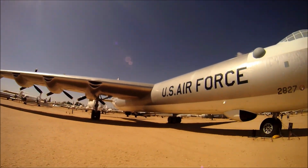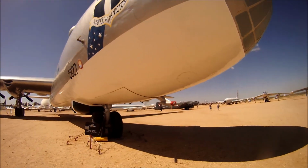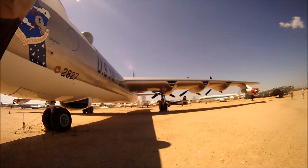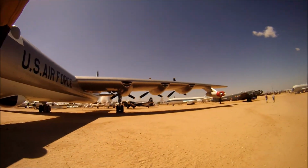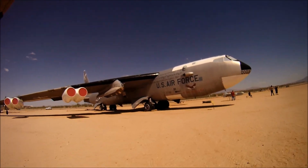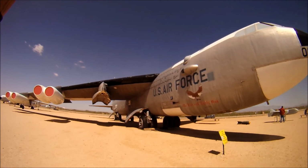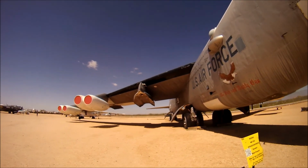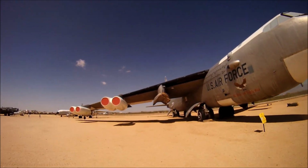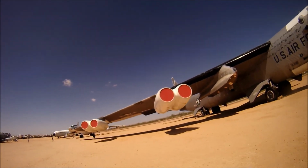This plane is just absolutely massive. B-36. I was thinking it was a B-52, but it's a B-36. Big freaking aircraft. I like this, the high and mighty one. They got a score sheet on the side. This is a B-52. So, big Vietnam era plane, late 50s, Cold War. Outfitted to carry everything from conventional bombs to nuclear warheads.